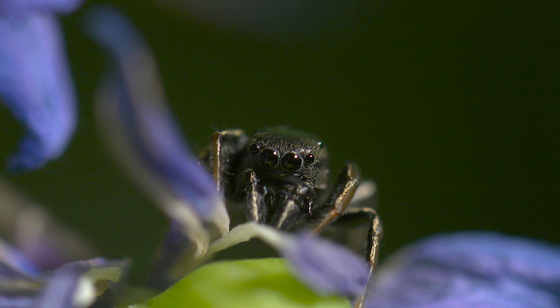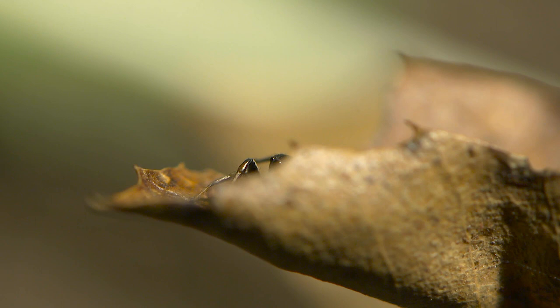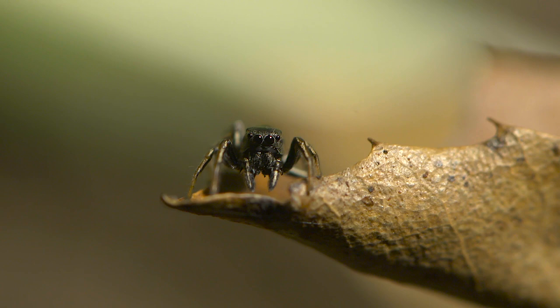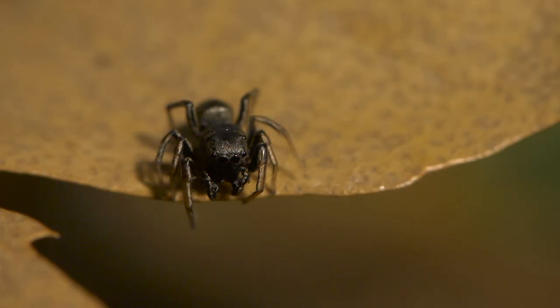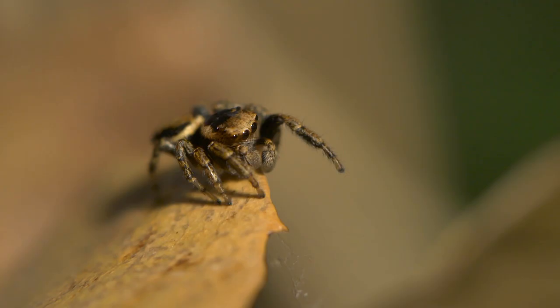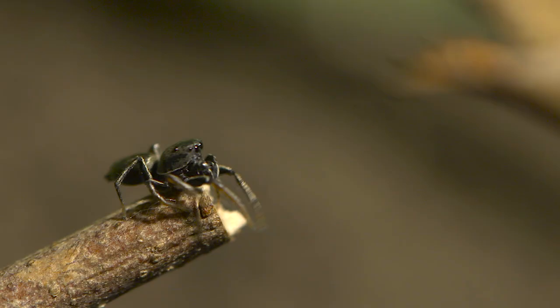Salticidae jumping spiders. As the name suggests, they can jump huge distances for their size, up to 50 times their body length, despite their short legs. They achieve this by increasing the blood pressure in their legs, causing them to quickly extend and propel them through the air.